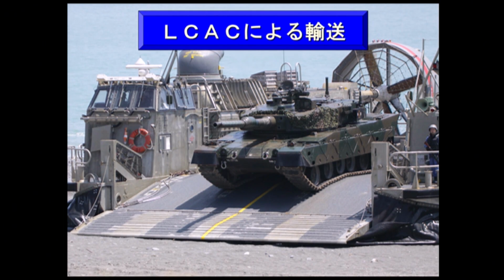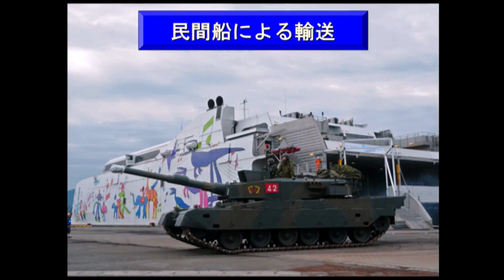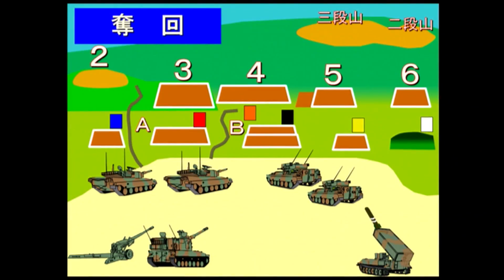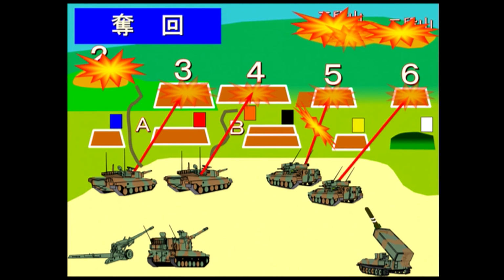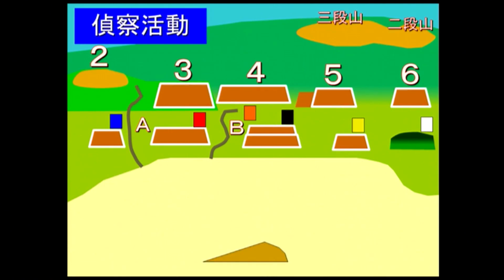The heavy combat units, including tanks, which compose the main strengths of the counter-attacking force, will be transported to the islands by JMSDF cargo vessels, commercial high-speed vessels, and ferries. Now, we will demonstrate the attack onto the enemy, which is occupying part of the island. Please look at the front screen. Fuji School Brigade, which has been deployed in the islands region, continues its ground attack to destroy enemy forces occupying the area from Nidanyama to Sandanyama and recapture the island.